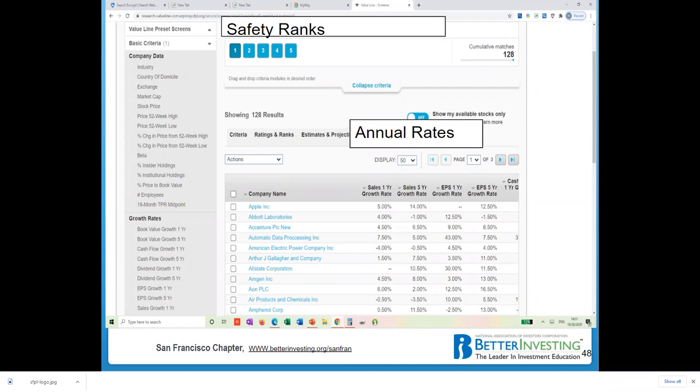So here, when you're looking at the annual rates, it'll break it down. You can see multiple companies and what the growth rate is going to be. So you can compare Apple's to Abbott Labs to Amgen to Allstate or whatever. Sometimes I go, wow, Allstate, their estimated growth rate is 30%. That kind of piques my interest and I might check into that. So there's a lot of information and a lot of resources to go through.